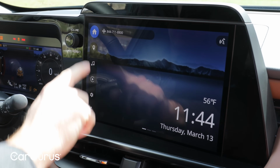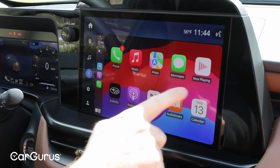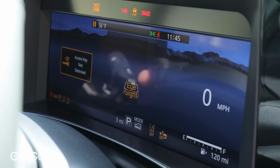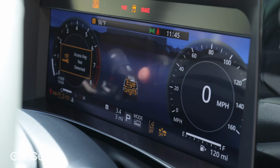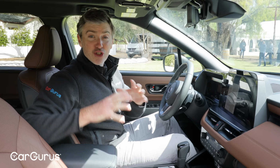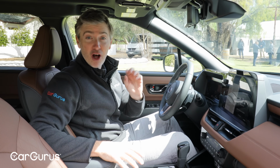And then up above, this is now a 12.1-inch screen. It has wireless Apple CarPlay and wireless Android Auto. This screen is standard on all Outback models. And then in front of you, the instrument panel itself is now fully digital. This is a 12.3-inch screen, and it's configurable for different modes and different views. Subaru also made some other enhancements. They've upgraded the standard safety features that are available on all Outbacks.